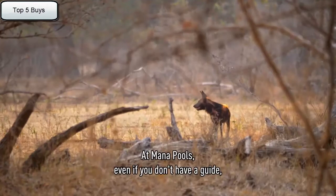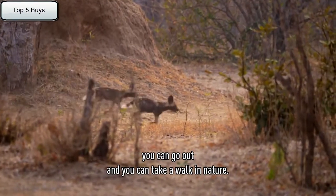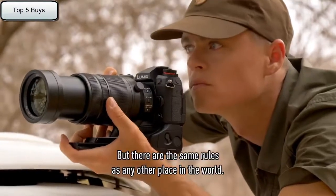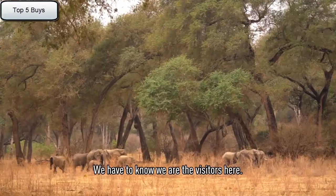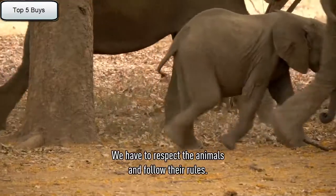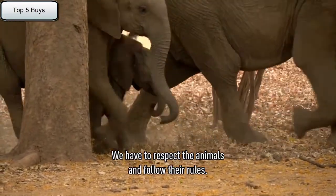In Manapur, even if you don't have a guide, you can go out and you can take a walk in nature. But there are the same rules as any other place in the world. We have to know we are visitors here. We have to respect the animals and we follow their rules.